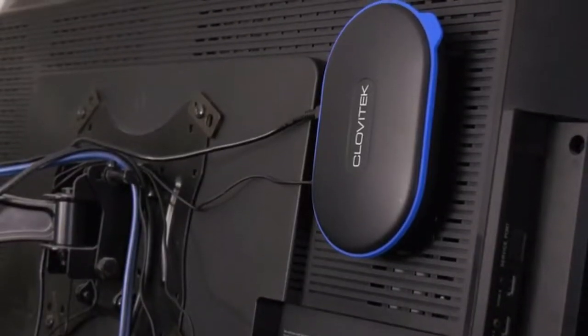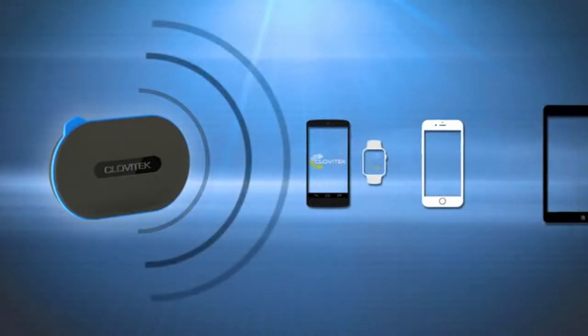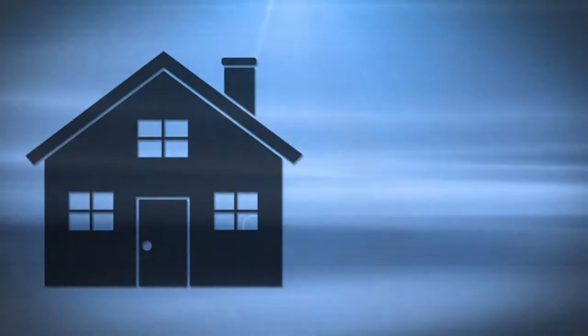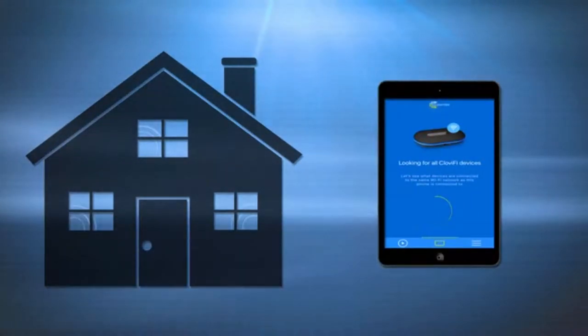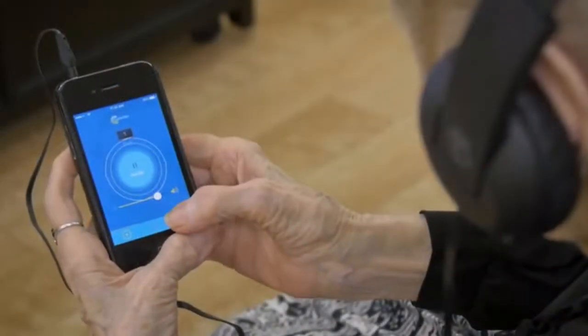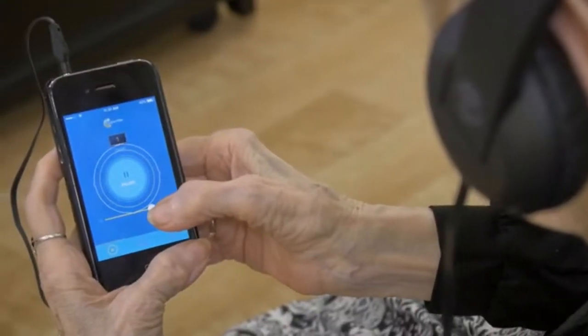Our CloviFi Enterprise version is a perfect solution for crowded public places, where a single CloviFi device can send sound to multiple Android or iOS devices simultaneously. You can even have multiple CloviFi devices connected in different rooms throughout your home and easily switch between them in the CloviFi app. CloviFi allows each user to adjust the TV volume independently to fit their personal needs using their personal smart device.